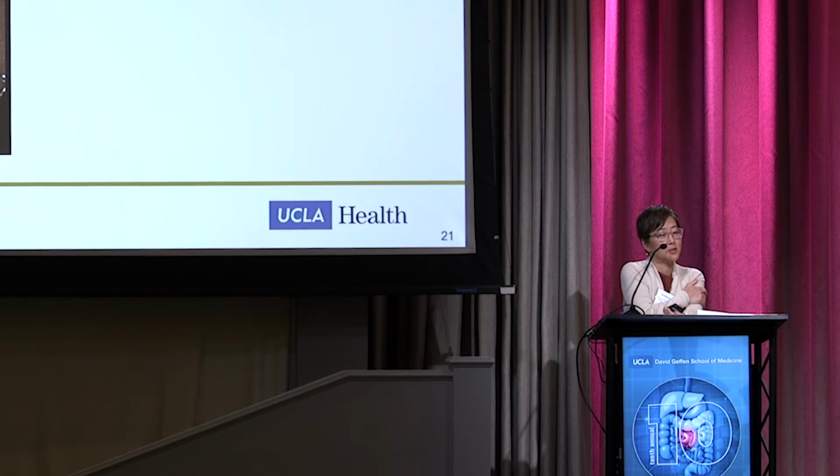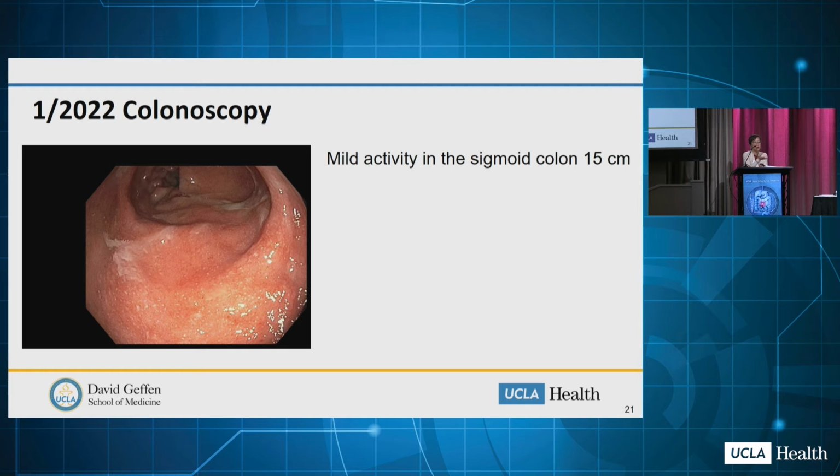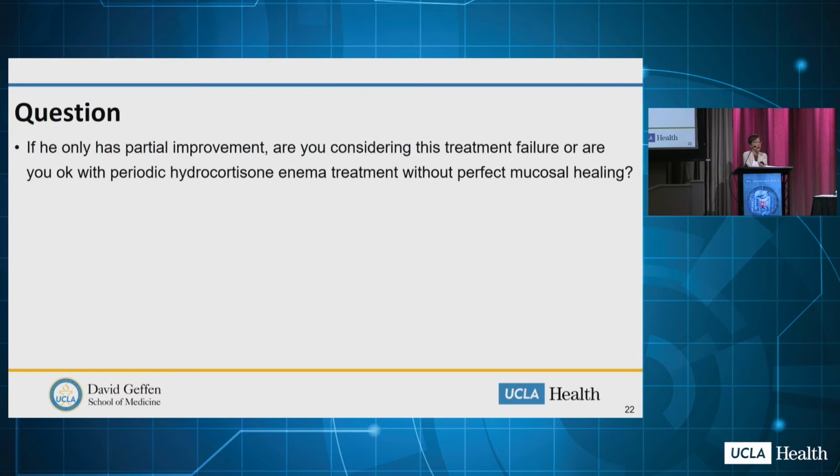Yeah, so that's what we've been trying to do with him throughout, but he's unfortunately been requiring it throughout the pandemic. And he has a colonoscopy, and he still has some mild activity in the sigmoid colon. That's really stubborn, 15 centimeters, still active. So my question to you, if he has only partial improvement, are you considering this a treatment failure? Did he fail TOFA, or is he okay? Do we keep him on this with hydrocortisone enemas periodically every 3 days?